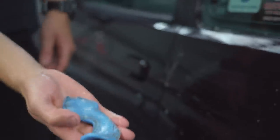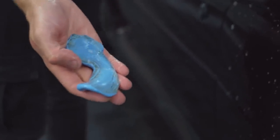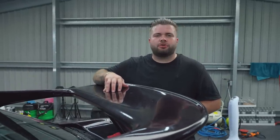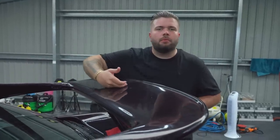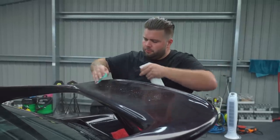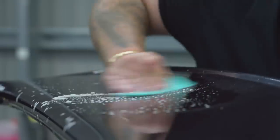Clay barring, essential before the polishing stage, but what is it? We're pulling out bedded in contaminants from the paintwork, making it as smooth as possible. Hear that? We don't want that. Smoother than me barring it now.